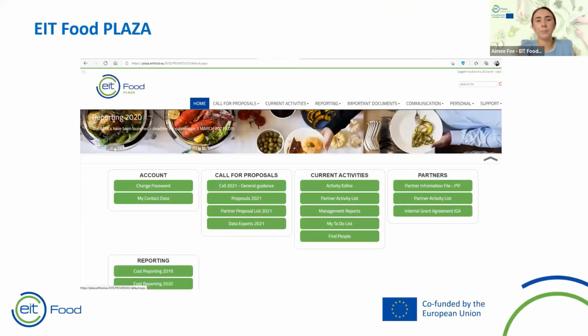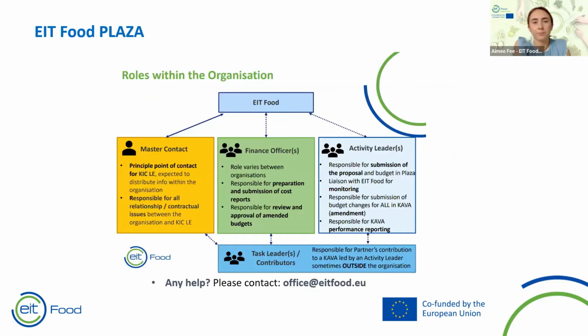So this is a private platform for partners. Within this, as you can see, you have our accounts, and then you have your call for proposals, your current activities, partners, and reporting.